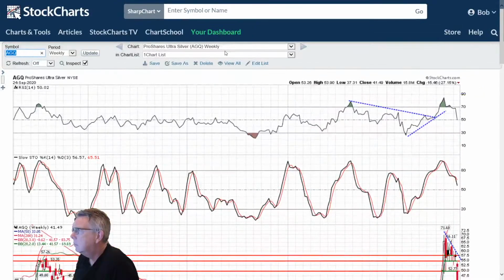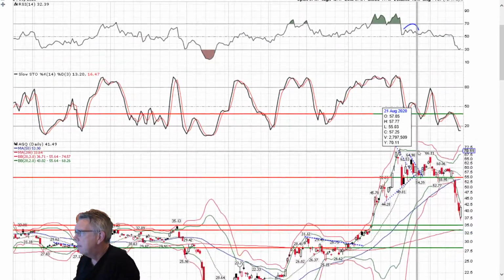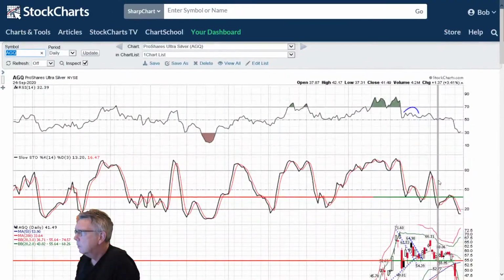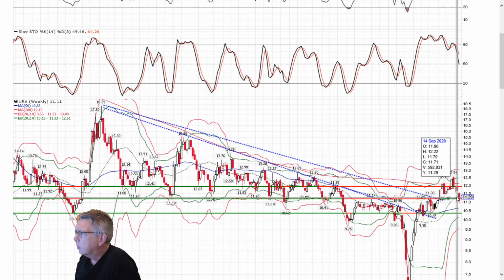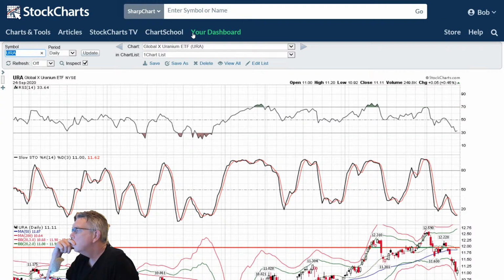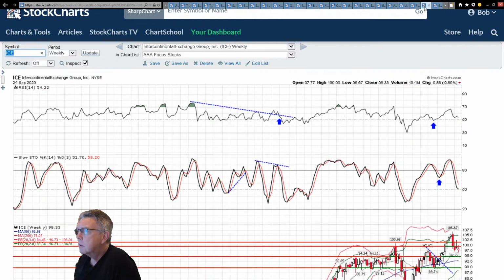Silver. Annihilated. I want to buy more. Nice reversal day today. Big volume. What else do we have? Uranium. We're long of uranium. I'd like to see it close above support tomorrow. How do we close out the day today? Off the highs of the day, but okay. What else do we have? That's the banks. We're watching the re-enter Intercontinental Exchange.